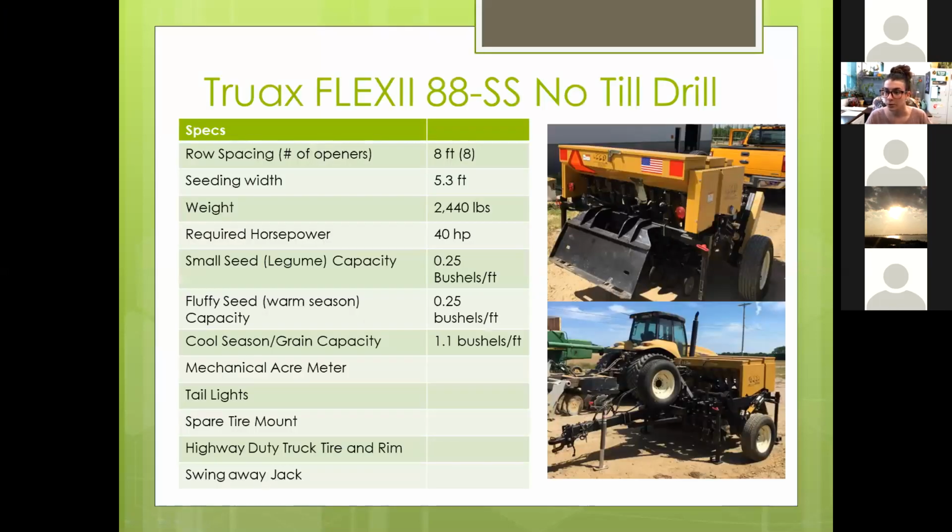Okay. So now I'll talk more about the no-till drill that we have. The no-till drill is probably the most utilized piece of equipment that we currently own. It's been basically passed off and used by growers pretty much every week this year, starting mid-March to now.